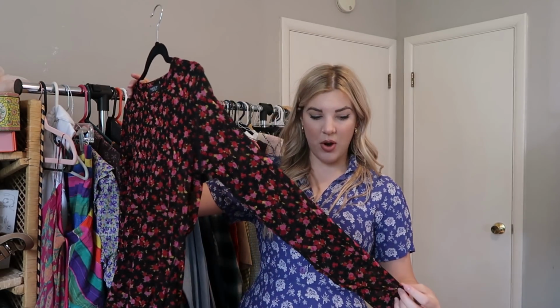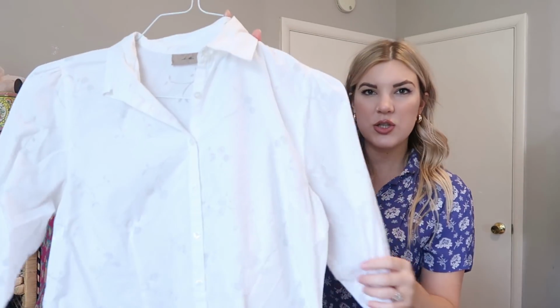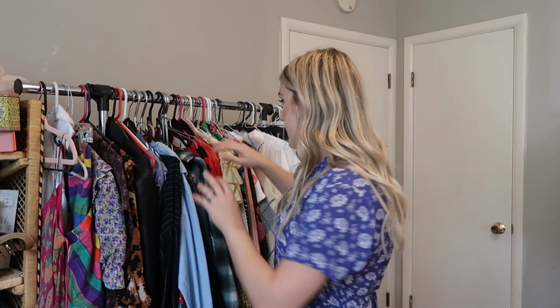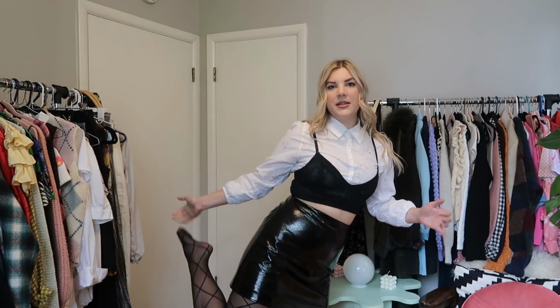Other top options, maybe this with the bralette over top. Maybe I'll just grab this white sheer button down. We'll see how it layers with the bralette. This might also work. We could pair the bralette over. I tried on a couple of the options. They felt a bit too far for me, but this feels a little bit more wearable. I ended up choosing these diamond tights, and then I opted for a white button down with this lace bralette over.